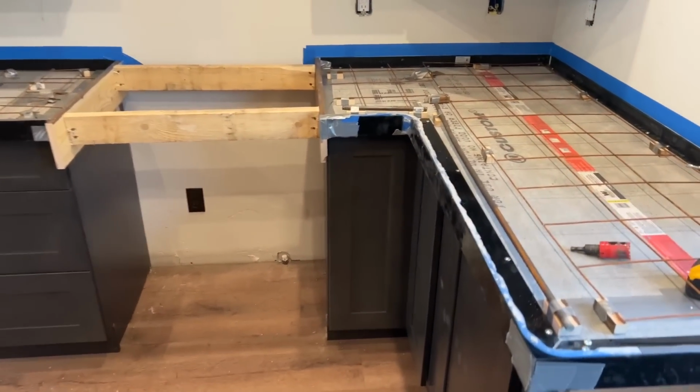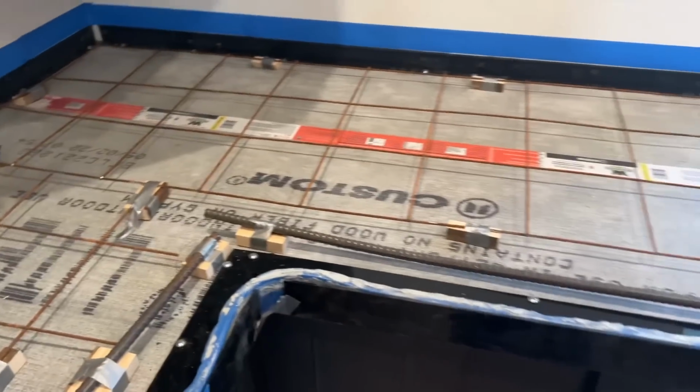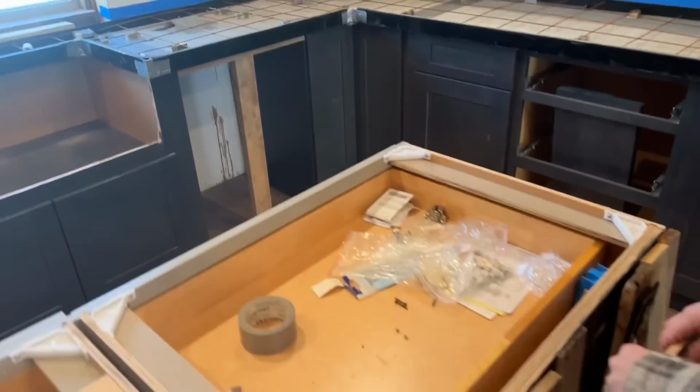Except we got a dilemma. We don't for sure know how to get these cabinets whiter. We wanted to make them a little bit lighter in color, so we're still having to figure that one out.